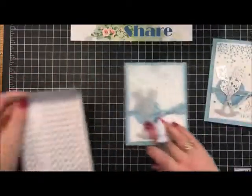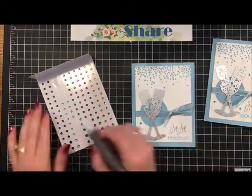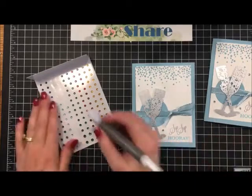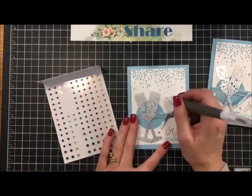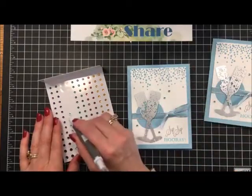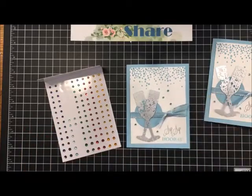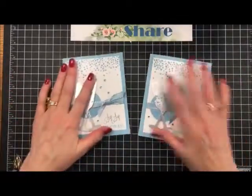So let's go ahead and do this one. I'm using a lot of these pool party colored ones because they look good with the Balmy Blue paper, but you could use whatever color coordinates with your card. And one more. Maybe right here. All right, there's our adorable cards, you guys.